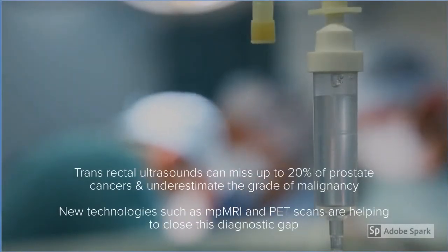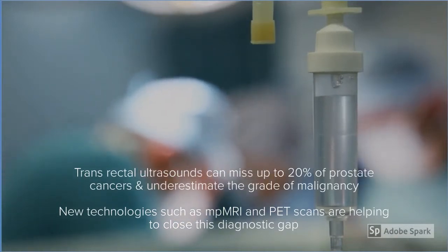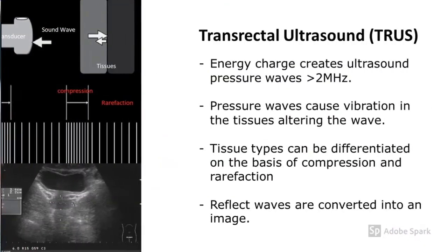Until recently, there was a lack of suitable imaging modality for the reliable detection of significant tumors in the prostate. In previous years, transrectal ultrasounds used during biopsies have been somewhat effective. However, some studies have revealed they can miss up to 20% of prostate cancers at the time of biopsy and frequently underestimate the grade of malignancy. This further expresses the importance of these emerging prostate imaging technologies.